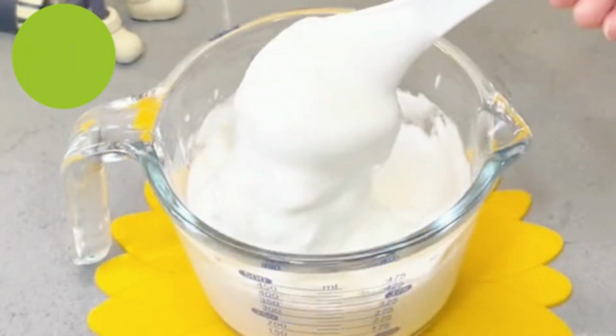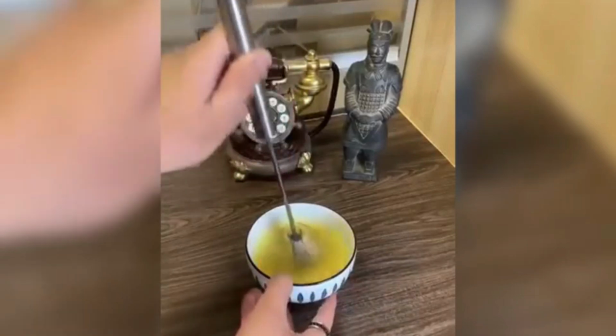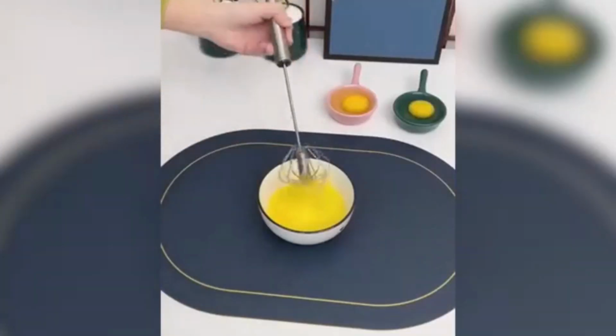Note: Whisk Wiper fits other 7-wire whisks best, but doesn't fit every whisk. Note: don't expose to high heat. Hand wash only. Made in USA.